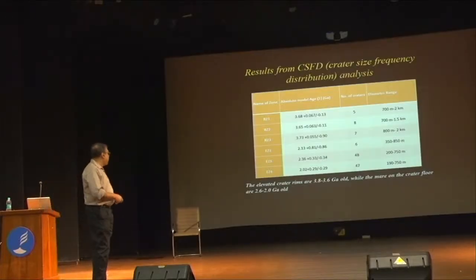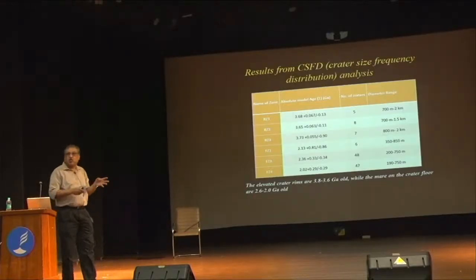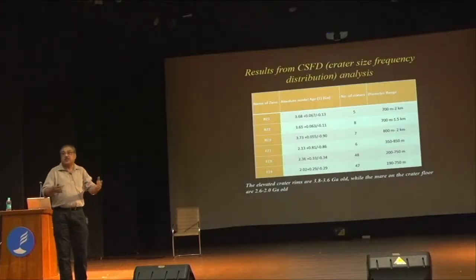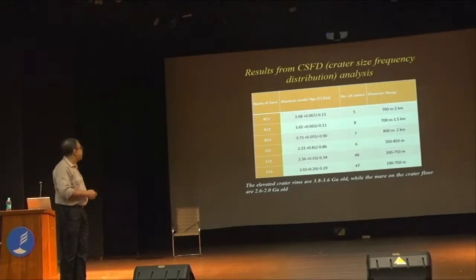The central part of the volcano, on the other hand, which is basalt, just has rocks which are 2.6 to just 2 billion years old. So these erupted afterwards, after the caldera collapsed in the central part.